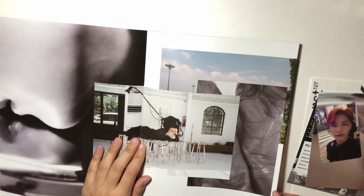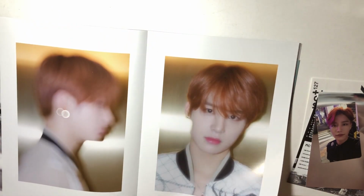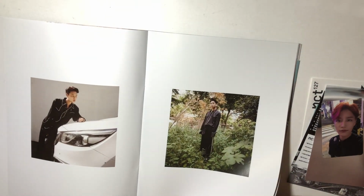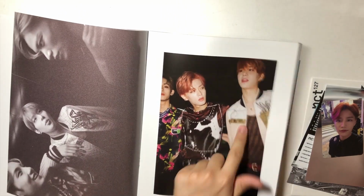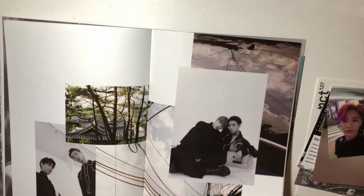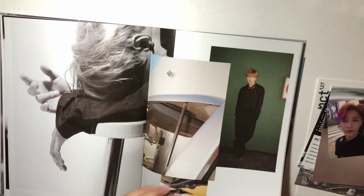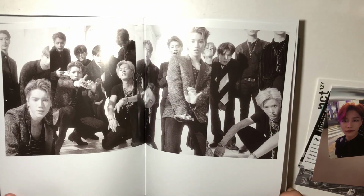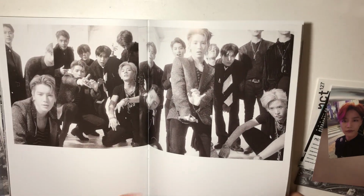I'm so happy. Okay. Let's continue. Oh, there's Dayu. Like, he's like, what are you doing? Oh my god, his lips. Oh my god, I can't. Oh! Wow. Damn, y'all look. Oh my god, they look like. Oh wow. They really did that, you guys. They really did that. Oh my god. These group photos, oh my gosh, they look so good.